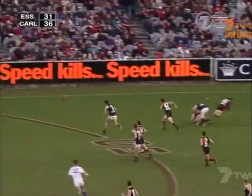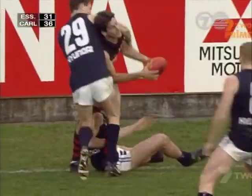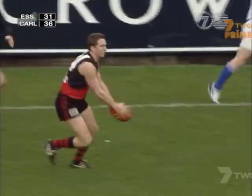He gets around Moorcroft and heads towards the 50. Hume is at the back. Massey's there also. Massey leading in the race. Or Ricky Olorenshaw is locked up. Somehow got it out to Berbatov. They should be able to clear.